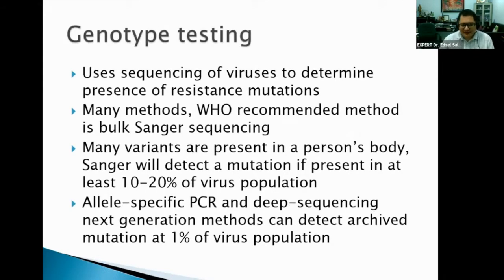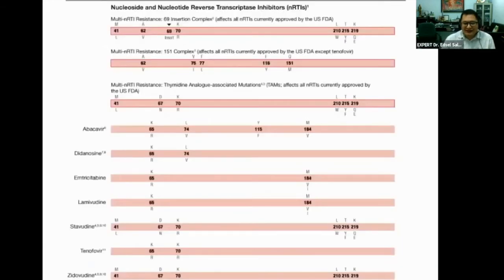So when we do genotype testing, we actually just amplify part of the virus, the reverse transcriptase gene and also the protease gene. We do a PCR, we do sequencing, and then again, it will detect the mutation if it's in about 10 to 20% of the virus population. This is more likely if you are on treatment. If you're not on treatment, then it's plus minus. Sometimes you'll find it, sometimes you won't find it. There are other methods. We've been doing deep sequencing, but it's not ready for prime time yet. Deep sequencing is about 50,000 pesos per sample, so we're probably not going to do that yet. But we're working on it to get the cost down.